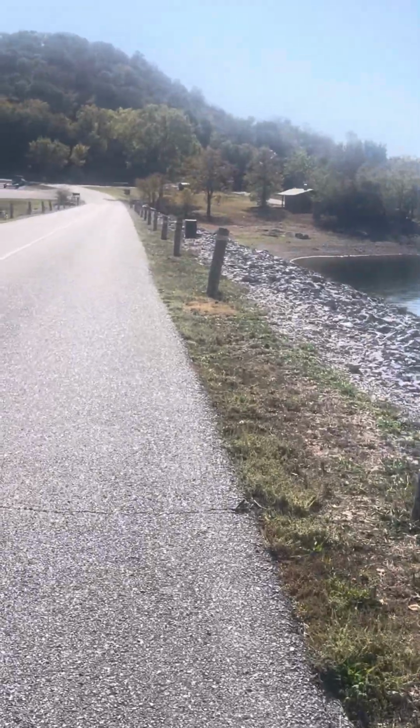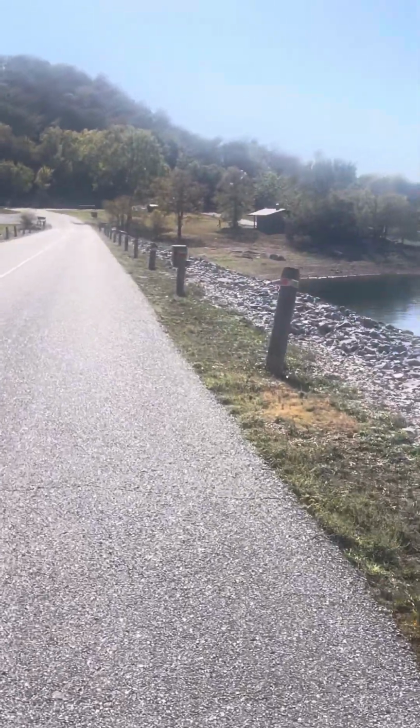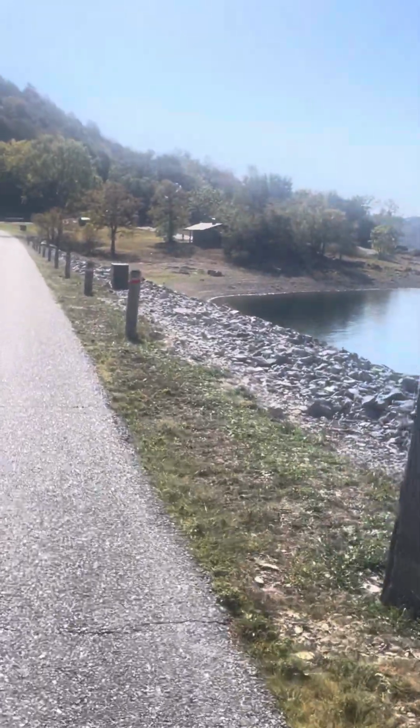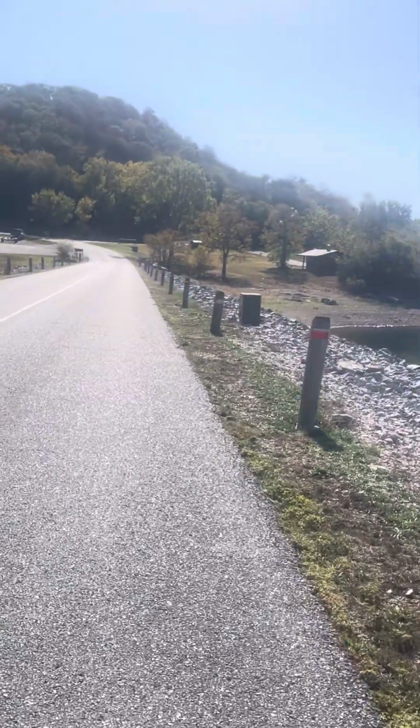It's been cool in the mornings and at night, probably in the mid 60s. It gets up probably in the mid 70s to the low 80s during the day.